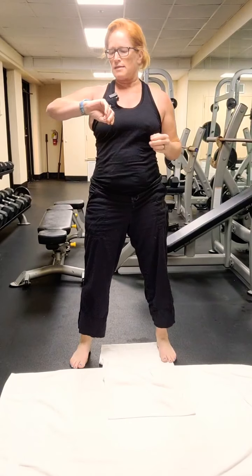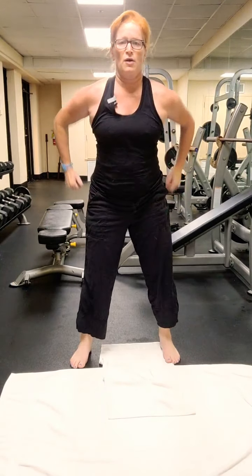And we'll do squats, 30 seconds. In 3, 2, and go. Down.